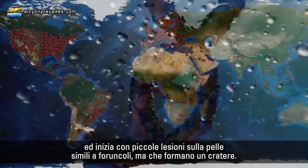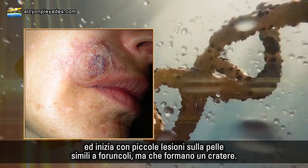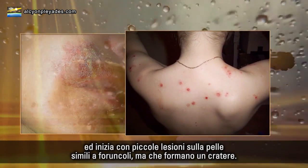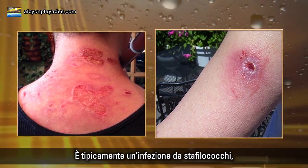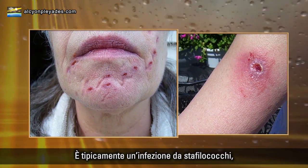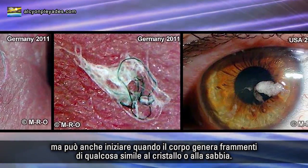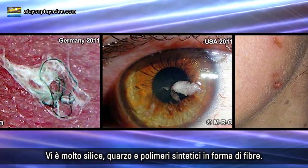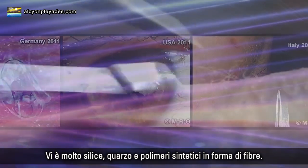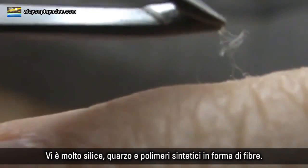And it starts with little lesions on the skin that are like, if anyone has ever seen a carbuncle, it's similar to a boil, but it craters into the skin. And that's typically a staph infection. But it can also start with the body issuing shards of what seem like glass or sand. There's a lot of silica and quartz involved. There's a lot of synthetic polymers in the form of fibers.